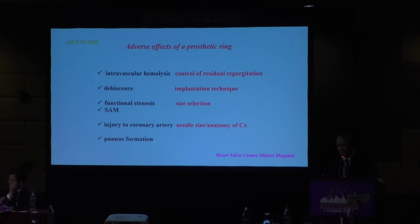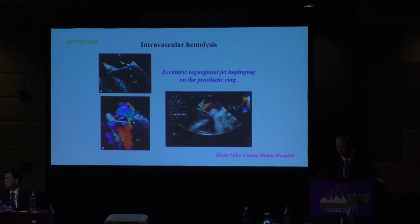I used an RB1 18 millimeter needle, as usual. I didn't use a 20 or 22 SH1 or, anyway, a larger needle. So this is the echo from the textbook.